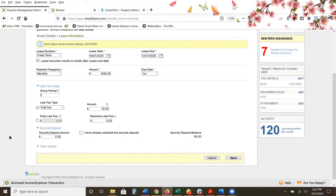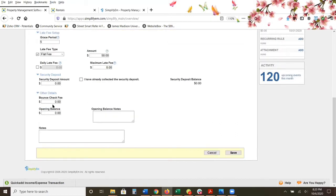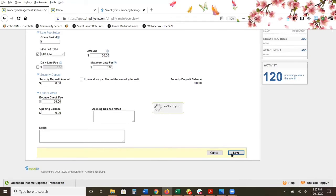Down here under security deposit, this is where you record what you've collected security deposit-wise. And then down here under other details, this is where you specify what you're going to charge the tenant if they give you a check that bounces. And then all you have to do, ladies and gentlemen, is click Save.